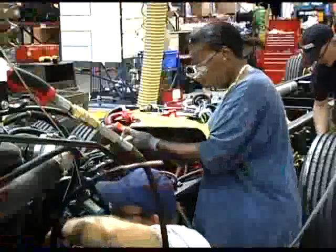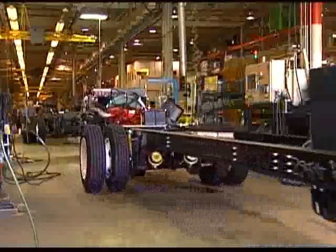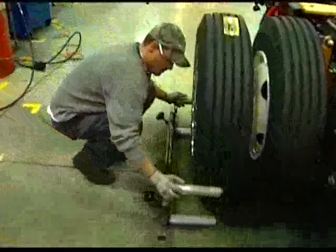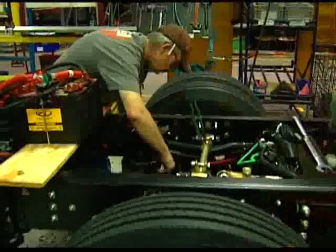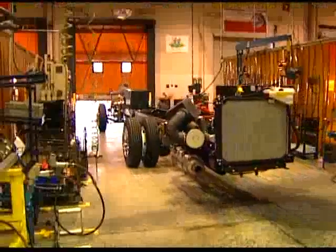The quality control and team concept that has been the hallmark of the assembly process now kicks into high gear. The independent front suspension is checked, and with laser accuracy, the front and rear axles are precisely aligned. It's the only way to get the quality ride and handling that our customers have come to expect. But we're not done yet.